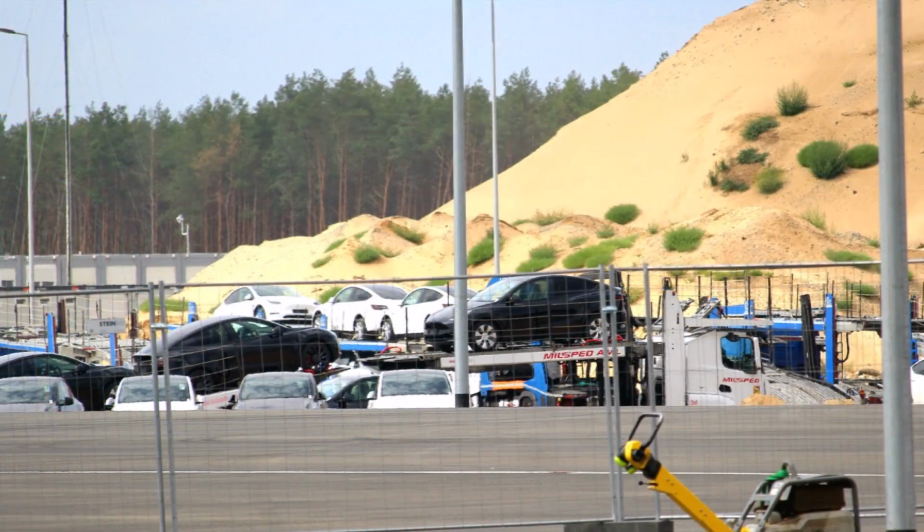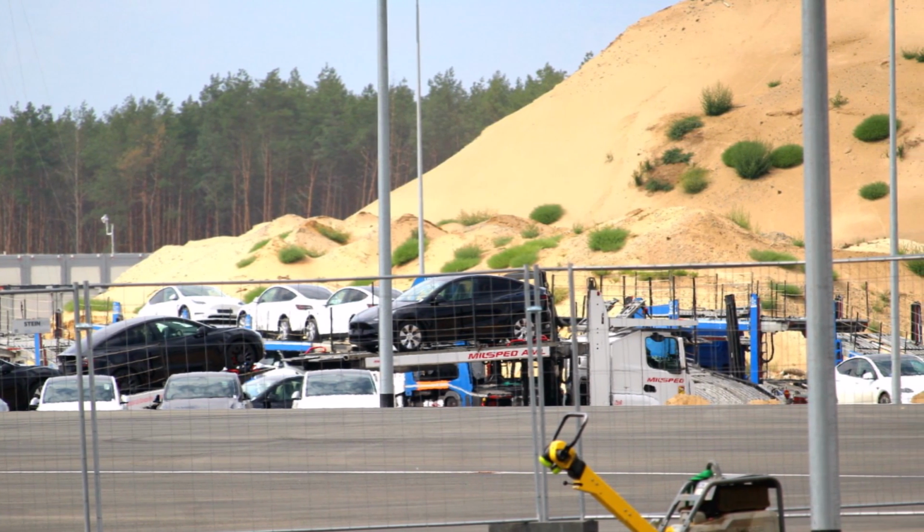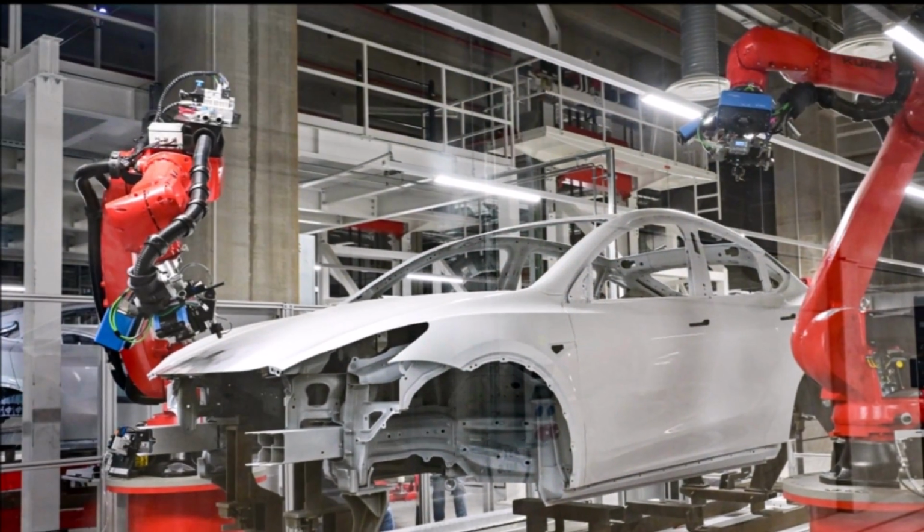By the way, before I go any further, as I've said before, I'm not in the stock market. I don't have any stocks, including Tesla stocks. So this is not advice to buy or sell a stock, but purely reporting news.